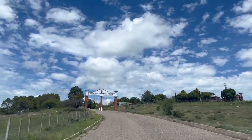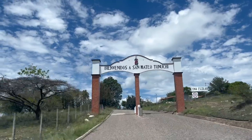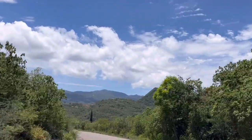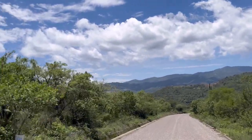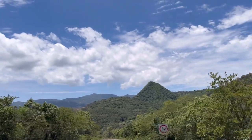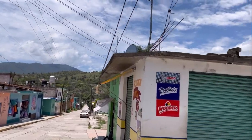After a long day of being out and about, we are back home. And then the very next day, we went out again into a different town. And here I am on top of the truck, riding in the back, because that's just what you do in Mexico. You ride in the back. There are no seats available in the car.